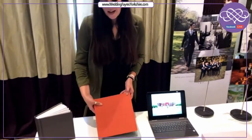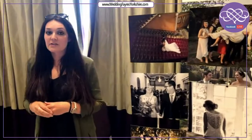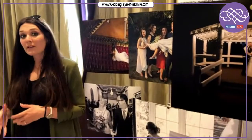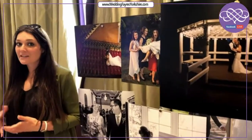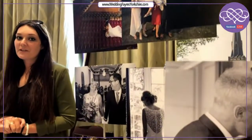So your USB and your online gallery, you can download all your images from your private online gallery, and your USB comes in a little box. It's all fully personalised. And you can do whatever it is that you want to do with those pictures. So there's no licenses or anything like that that you need to worry about. If you want to print them, you can. If you want to send them to family, friends, put them online, they are your images of your day, and you can do whatever you want with them.